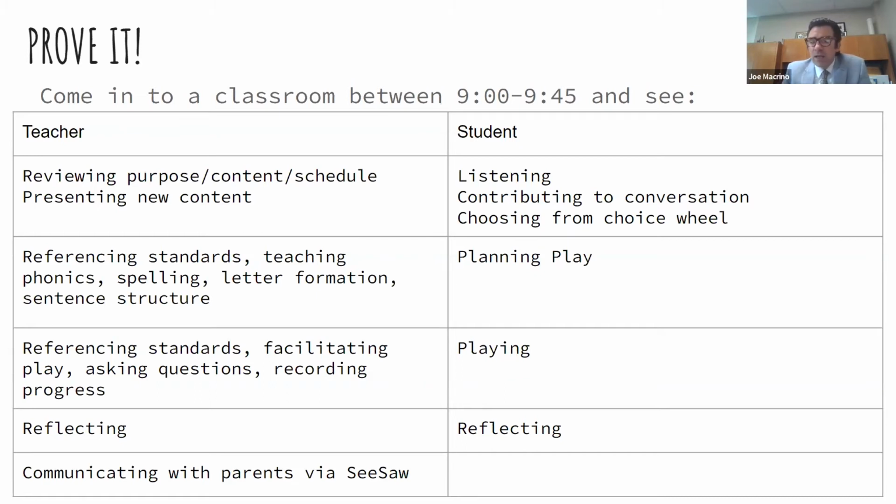Now, as they're playing, teachers are referencing the standards, they're facilitating play, they're asking questions, and they're recording progress while the kids are playing. So they're part of that as well. They are facilitating. They are not directing kids how to play or what path to take. They are asking those questions. You become masterful at being a question asker.